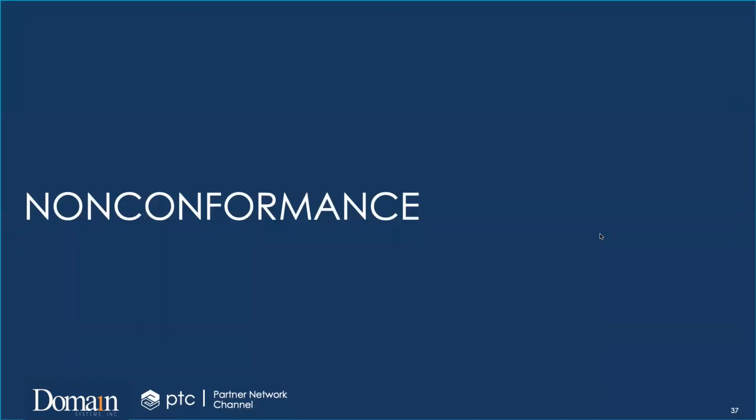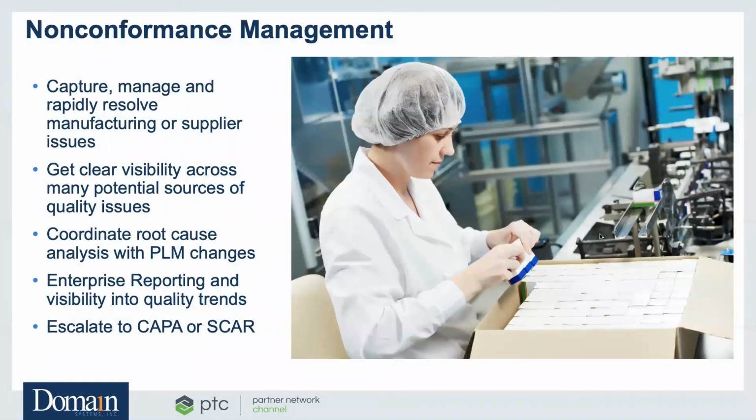Non-conformance reporting is another possible input for internal corrective actions or supplier corrective actions. Med device companies want a best practice closed loop non-conformance process that will take you through all of the critical steps from identification, evaluation, through to disposition of non-conforming product. The evaluation of non-conformance must include a determination of the need for an investigation and notification of the persons or the organizations responsible for the non-conformance. With PTC, you'll have clear visibility across many potential sources of quality issues. Complete coordination with PLM and product changes. You'll have enterprise class reporting and visibility into quality trends. And the ability to escalate to CAPA or supplier corrective action if needed.